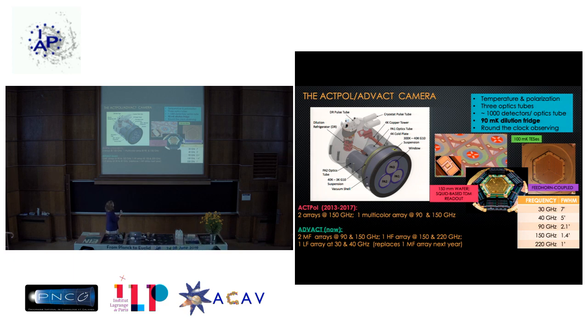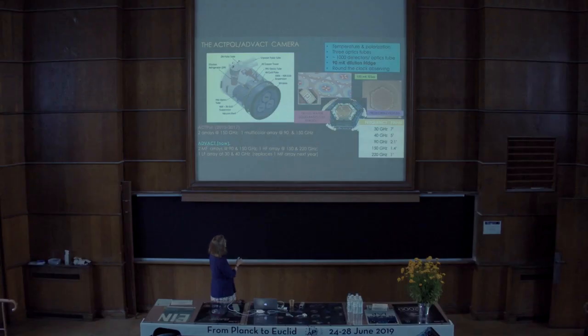ACT has three separate detector arrays and optical chains with lenses that go to them. It uses transition edge sensors, as do all the other instruments. It has frequency bands at 90 gigahertz, 150 gigahertz, and 220 gigahertz. And sitting on the shelf, we have an array that works simultaneously at 30 and 40 gigahertz, but it's so sensitive because the atmosphere is so small there that we are leaving it on the shelf so that we don't have to do a lot of changes of the instrument. So we're going to run with it for only 1 year.